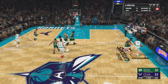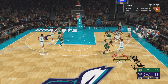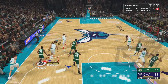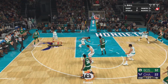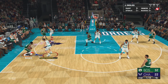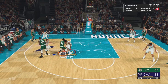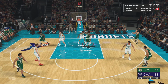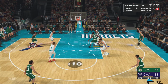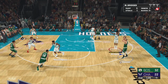LaMelo to Ingles. To LaMelo. Ingles, and it's stolen! Marcus Smart! Now Brogdon. To Marcus Smart. Marcus Smart over Bridges, but no good. Drummond to Hauser for three. No, but Drummond the rebound.